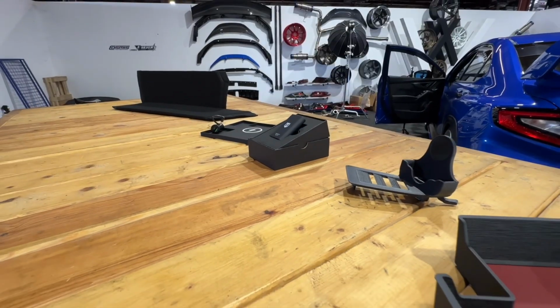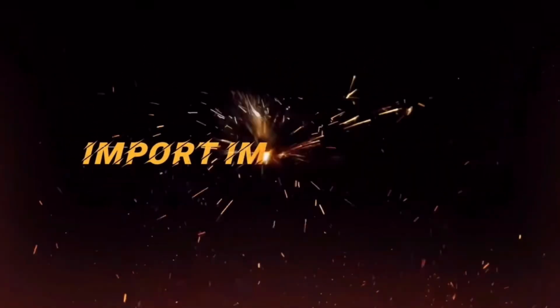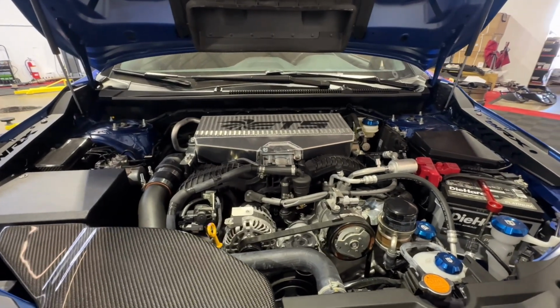On this week's video, we're taking a look at some products that bring modern convenience to your 2022 to present WRX. In order to bring you such a good-looking, well-handling, sporty sedan, it still provides you with a turbocharged engine connected to a 6-speed, full-time all-wheel drive transmission.